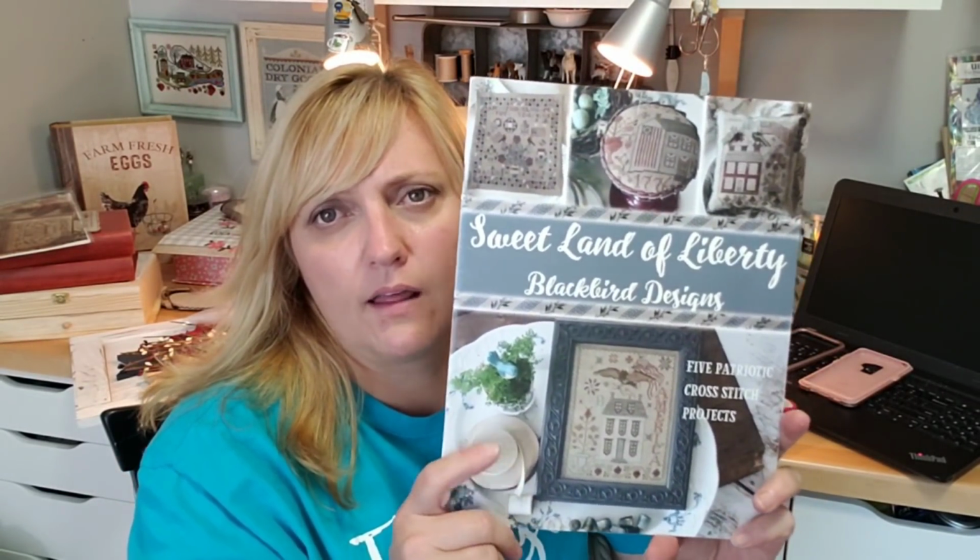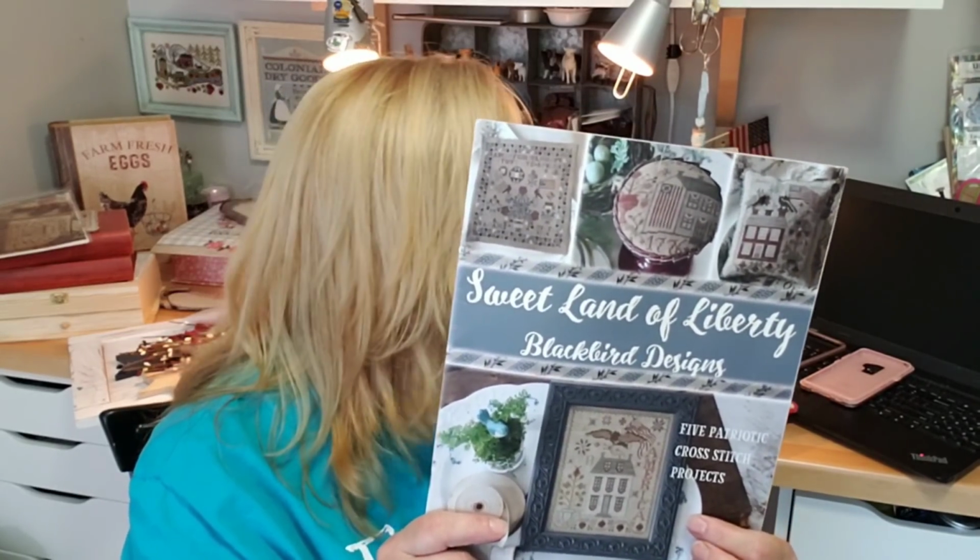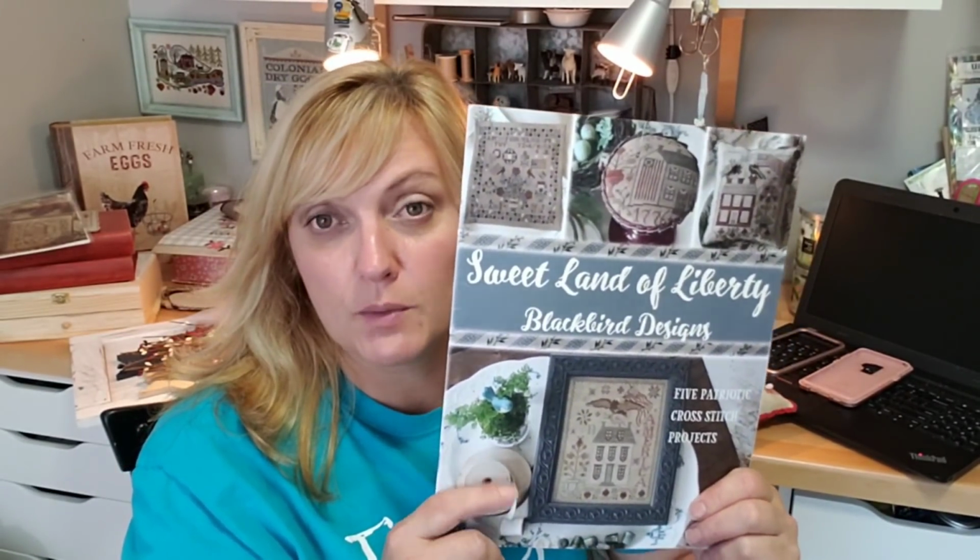I've seen a lot of people stitching that little pin cushion there. This was also originally released as one of the Dying to Stitch kits, I believe, and then later published in this book. But there are so many great charts in this book.